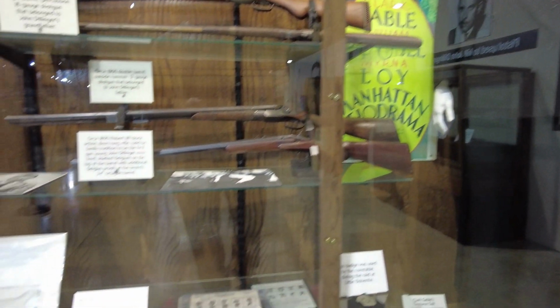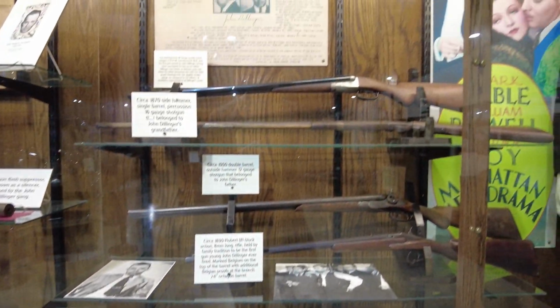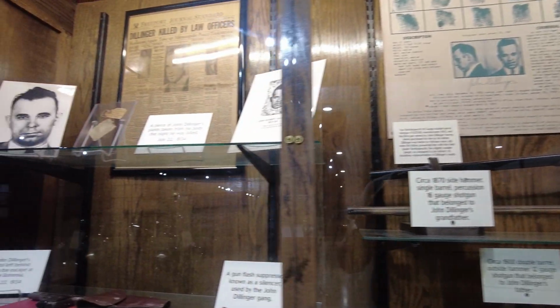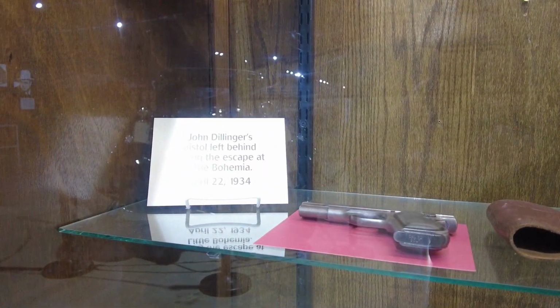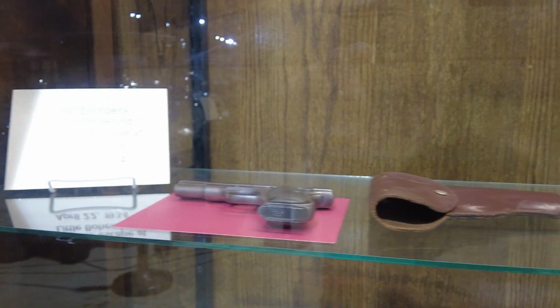Now there's a lot of other Dillinger artifacts in here. There are guns that belong to Dillinger and Dillinger's father. Hopefully this music in the background isn't too loud for you guys. But here's a pistol that Dillinger left during the escape at Little Bohemia in 1934. And a silencer.